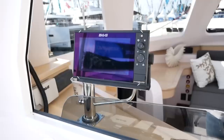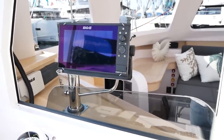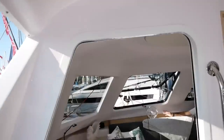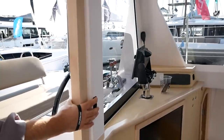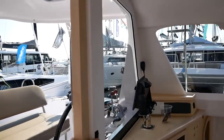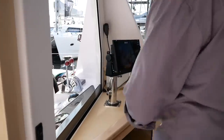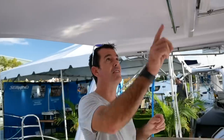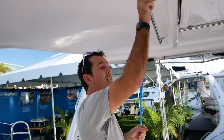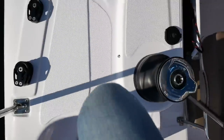Fantastic. The easy view of the chart plotter and its rotating pod mean that no matter where you are in the boat, you can always see your charts. Similarly, this beautiful curved glass means that you've got a fantastic view of your sails while underway. The raising and lowering windows at both helms mean that you can add ventilation to your helm position as well as reducing glare while underway. And of course, the ability to look at those charts from anywhere in the saloon makes watchkeeping easy. We are also pretty happy with the handrails in the roof of the cockpit to aid movement around the boat if the weather is rough.